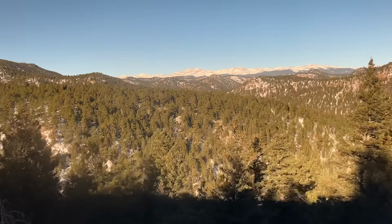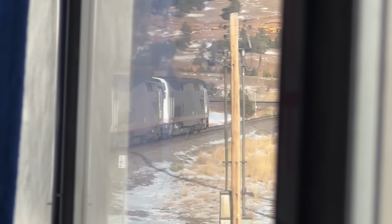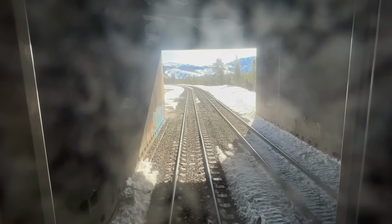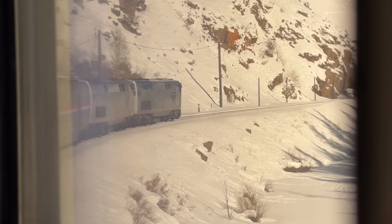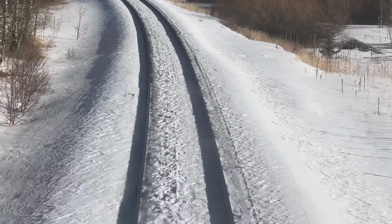This section of the journey is like a dream. Every corner you round, every tunnel, and there are many that you go through, it's the gift that just keeps on giving. I really encourage you to experience this amazing journey for yourself.